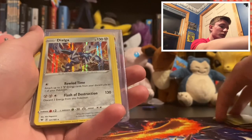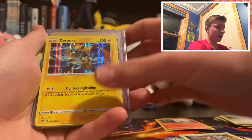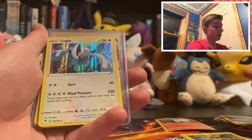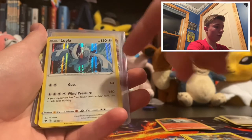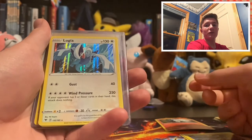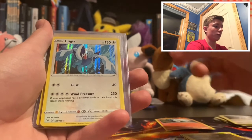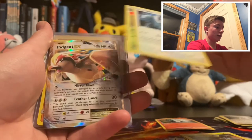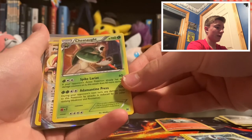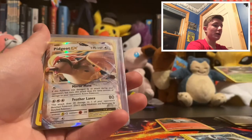Through the Vivid Voltage, though, we got a holo Dialga, we got a holo Zeraora, and a holo Lugia. So three holos that I needed. In this, the holo Lugia art looks really cool. And I mean, we're still going to do more Vivid Voltage openings. Pretty soon I'll be opening a Vivid Voltage ETB. So that'll be cool. And we got a holo Chestnut. That was out of XY Break, I think. Not quite sure. But a good holo.